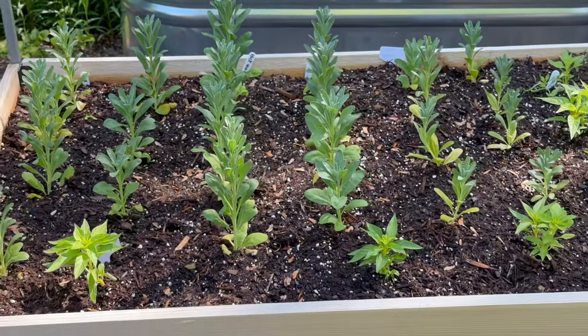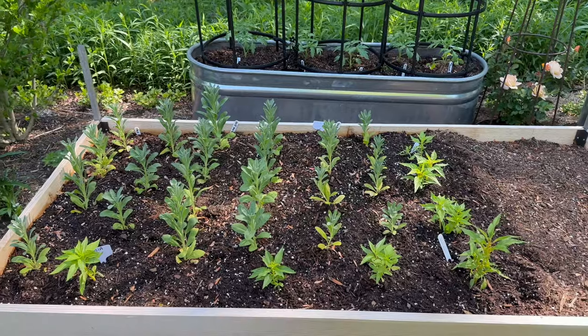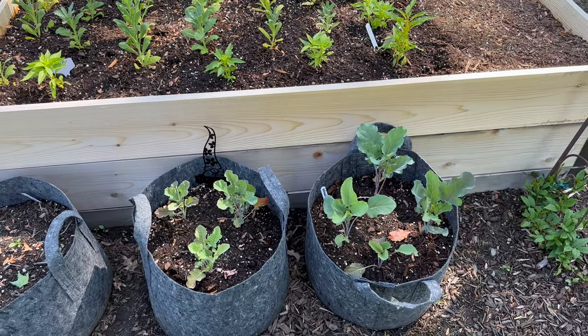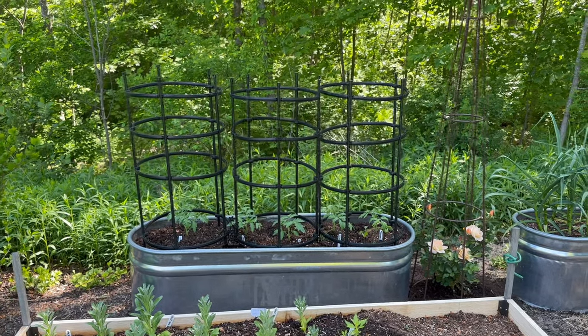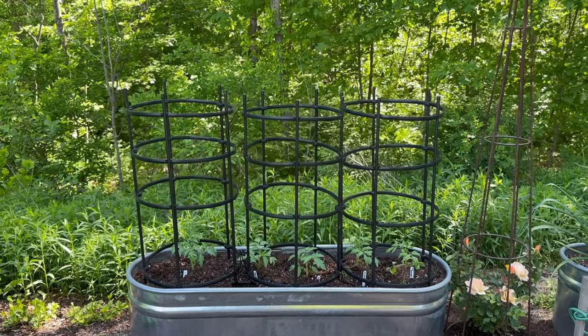My stock, in the raised beds. I added some celosia in here also. I think these need a little fertilizer. Broccoli's doing really well. I put out some tomatoes yesterday. Boy, are those towers cockeyed. But I really like these towers. I got them from Gardener's Supply. Love them.